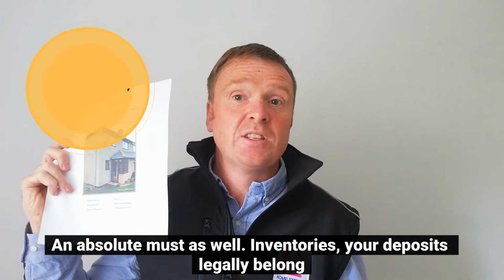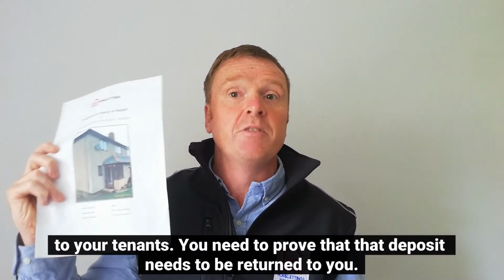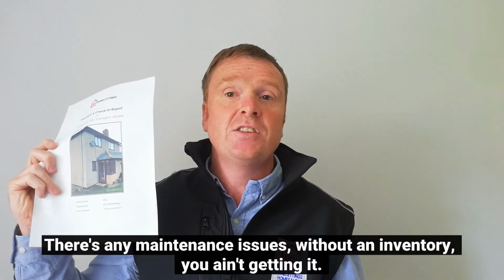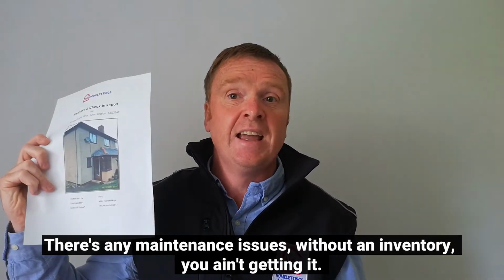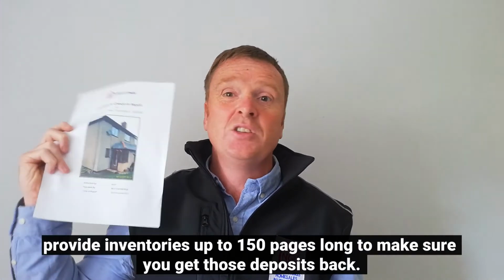Inventories. Your deposits legally belong to your tenants. You need to prove that the deposit should be returned to you. If there's any maintenance and issues without an inventory, you ain't getting it. So we provide inventories up to 150 pages long to make sure you get those deposits back.